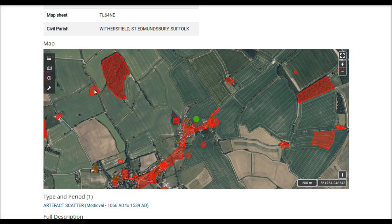What's on under this round thing here? Let's have a quick look. So you're going to do it.